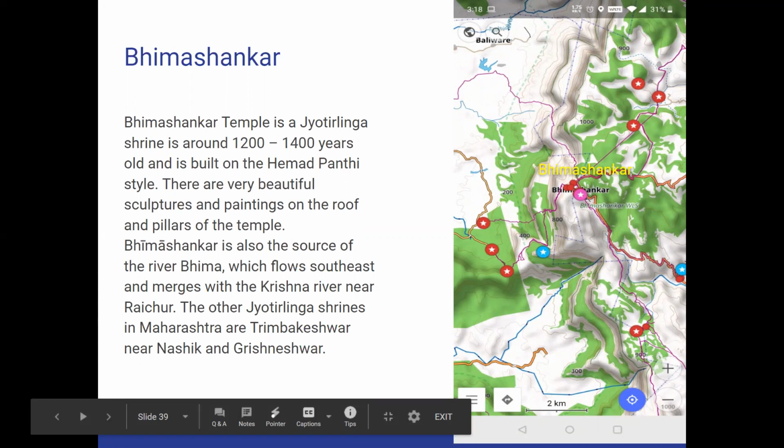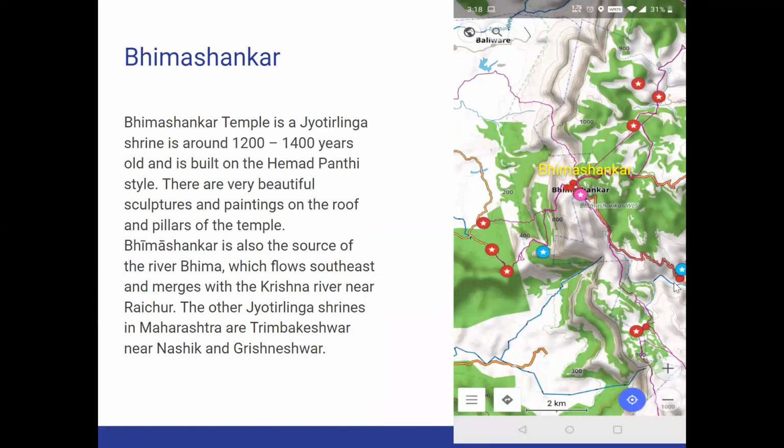Bhimashankar is also the source of the river Bhima, which you can see flowing here, which quickly cuts deeply into the landscape and flows southeast and merges with the Krishna River near Raichur. The other Jyotirlinga shrines in Maharashtra are Trimbakeshwar near Nasik and Grishneshwar.